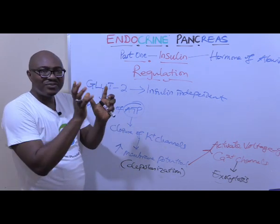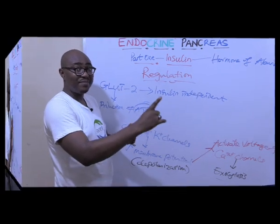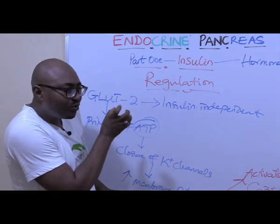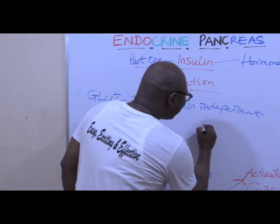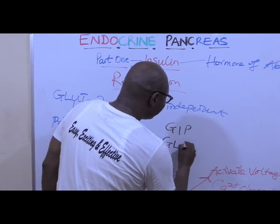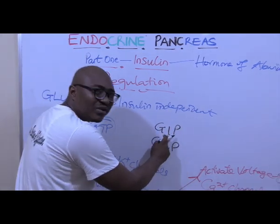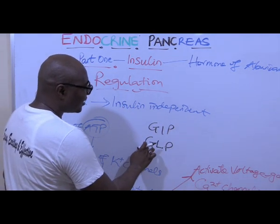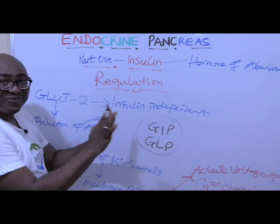So in part 2, we're going to be talking about glucagon, and that's where we'll talk about the disorders, especially diabetes. And just for you to remember, there are some substances called incretins that also help to stimulate insulin secretion. So just read that up there in the text. One of them is called GIP. Another one is called GLP. GIP means glucose dependent insulinotropic polypeptide. And GLP is known as glucagon-like peptide. All right, just for further studies, read the text.